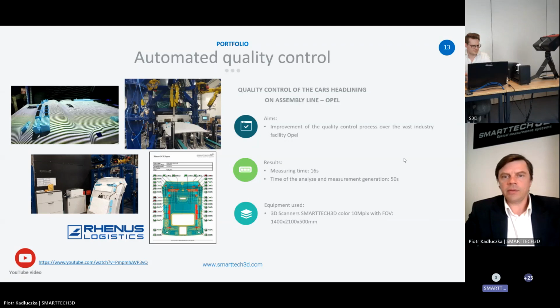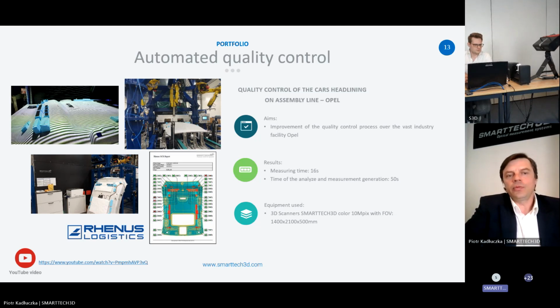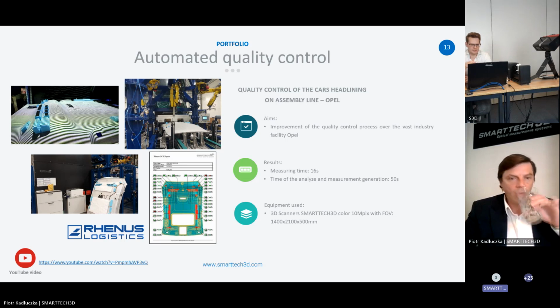Yes, the presentation is open, and maybe Paul, you can also tell something about why the automation of the process is so important and what we improved in this process. Yeah, of course. So maybe let's start, for example, with the explanation of what we needed to do out there and what kind of devices we had to use.